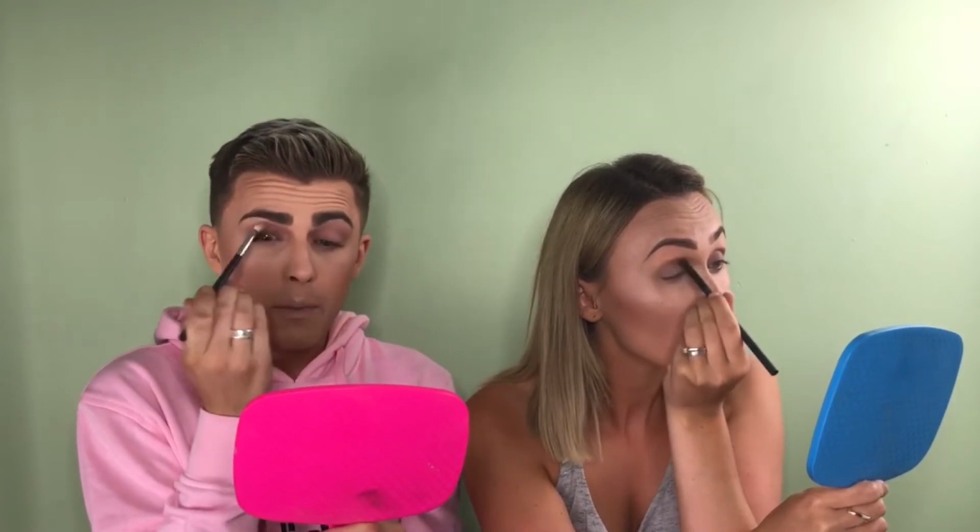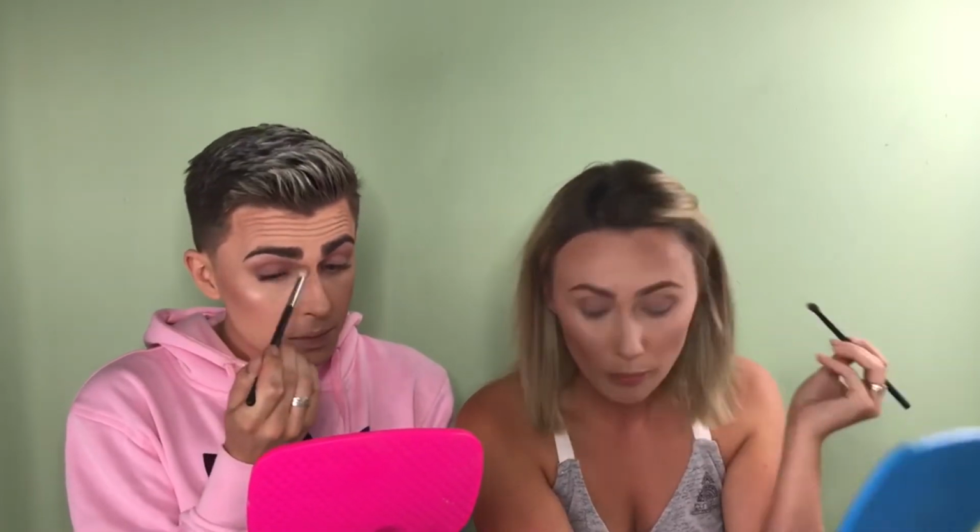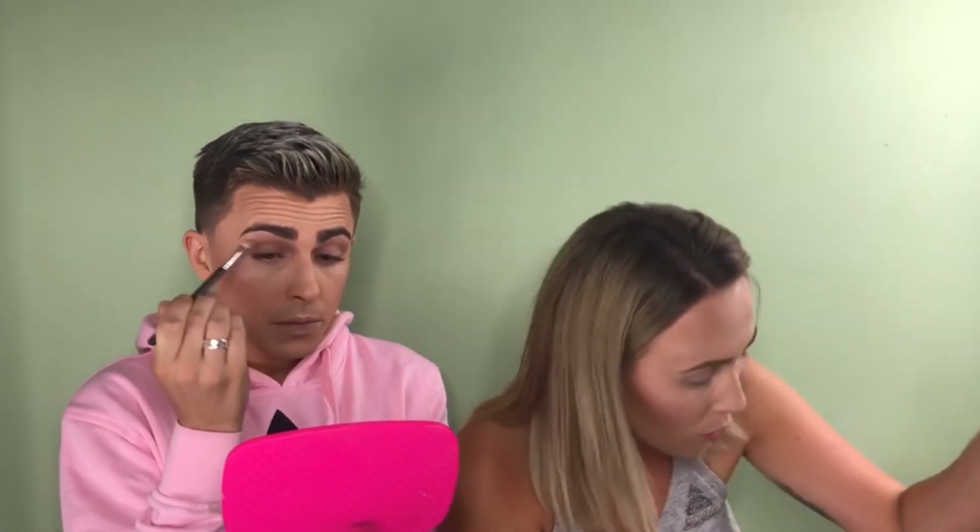Okay, I've got my base done. How about you, Jess? How are you looking? Oh, I'm just blending. But yes, I've got my base. I'm gonna go with a transition shade, which is gonna be this gorgeous one here. Which one are you using? I'm just gonna darken up my eye with this one in the corner.